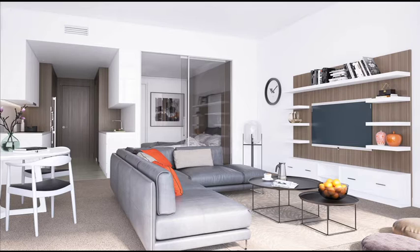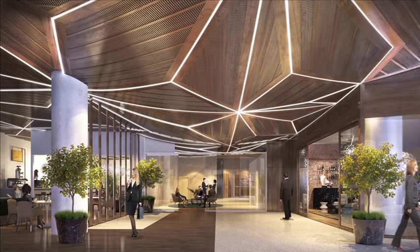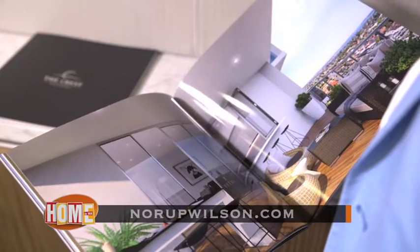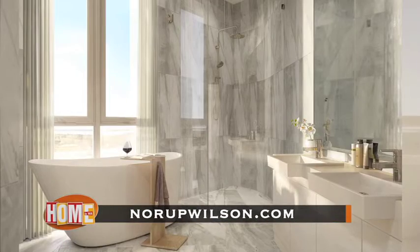Besides the facilities that you'd expect, there are a few which will surprise you, such as a dumb waiter, so that you can order takeout from one of the many restaurants below and have it delivered to your floor, topped off with commanding views of the city, Kings Park and Swan River. Check out the Precinct Mount Pleasant at norupwilson.com. The Precinct will have you waking up every morning wondering whether you're on holidays or at home.